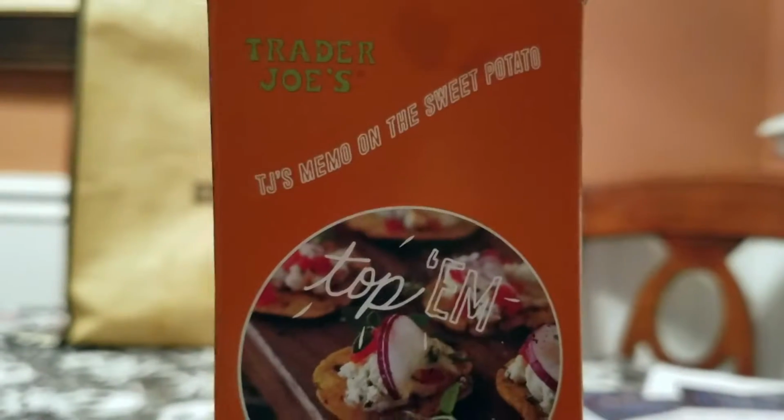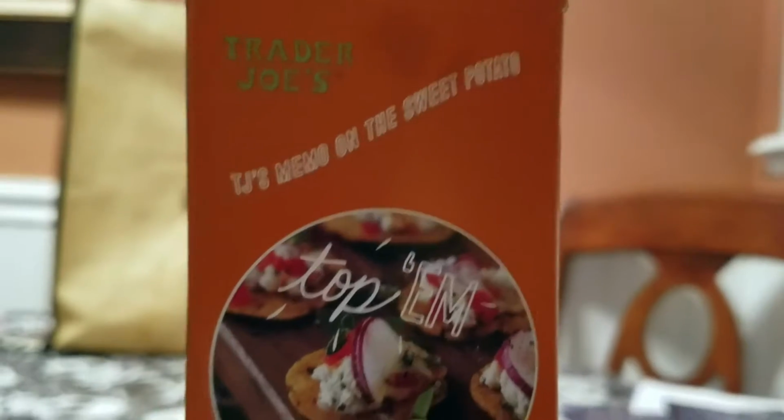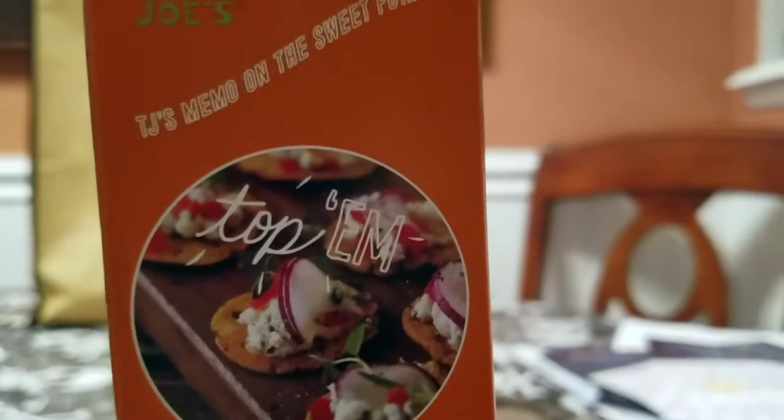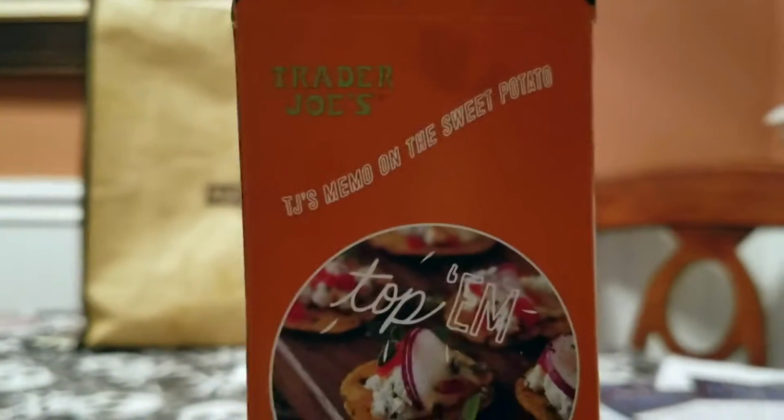My mother-in-law went away, I think to Texas, wherever they have Joanna and Chip Gaines's place, and she bought this artichoke dip, and the artichoke dip went amazing on these crackers. I'm telling you, it was like the best thing ever. So if you ever try these crackers, get some artichoke dip to go with it.